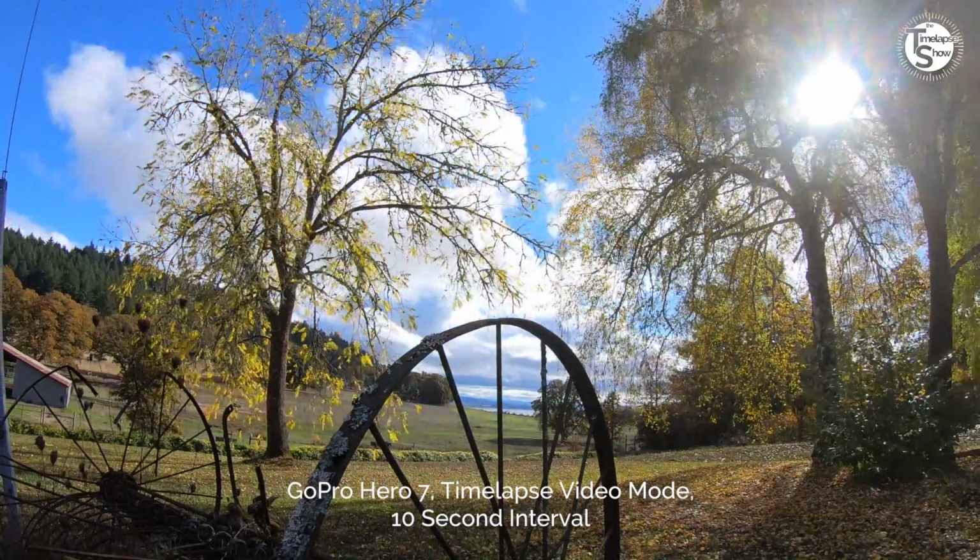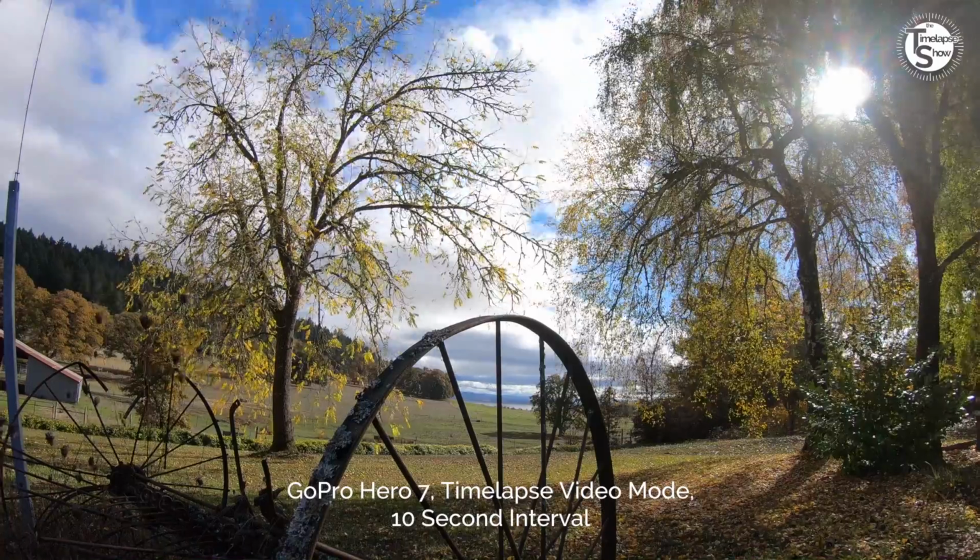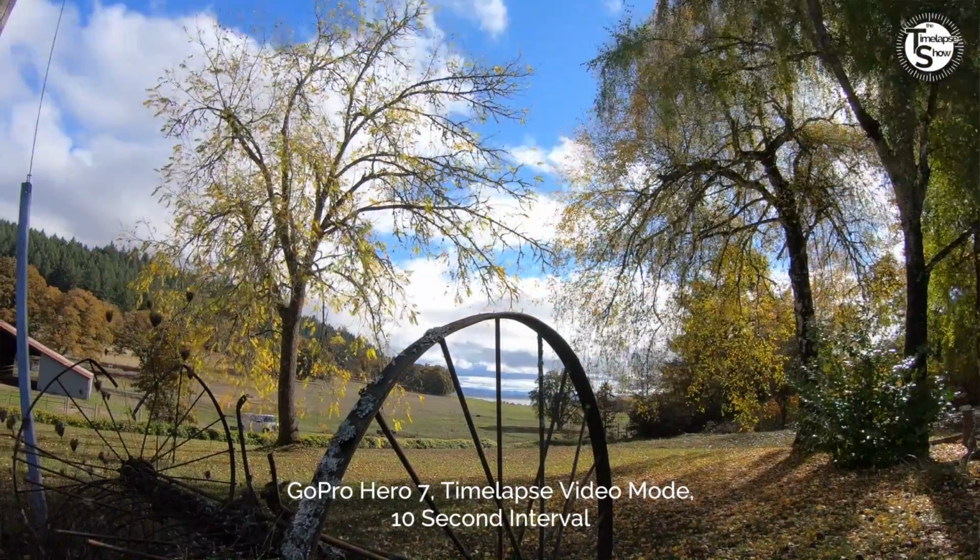What we're also learning from these tests is that it's really important when you get a camera like the GoPro Hero 7 to really mess around with it and learn which modes are appropriate for whatever you want to shoot. So for instance, if you're just wanting to shoot a regular time-lapse, and by regular time-lapse, I mean you're just sticking it on a tripod and letting it go for a long period of time, you can use the time-lapse video mode, and it's going to work great.